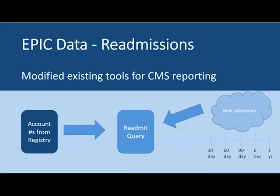All right, so the next step of the project was to get the readmission data post-discharge. And fortunately, collecting readmission data is not a brand new idea. So I reached out to the enterprise analytics folks in Morrisville, and they educated me on the current tools that we have for collecting readmission data. I customized those tools to function for this project.